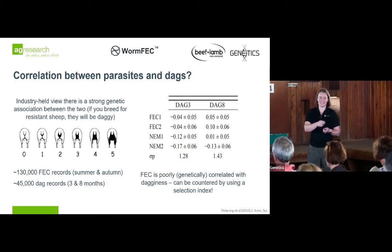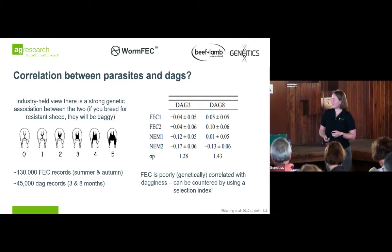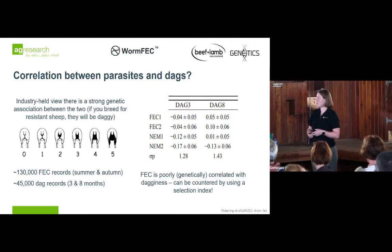Correlation between parasites and dags. There is the industry-held view that if you breed for resistant sheep, they are going to be more daggy. I'm talking genetically here, not that animals with a high parasite challenge will get daggy. I'm talking about the genetics underpinning it. So a number of years ago, it's probably only about 10, Natalie Pickering did a PhD on this, and she looked at information. There were at the time 130,000 FEC records, so parasite records, and 45,000 dag records at 3 and 8 months. And she looked to see what those correlations were.